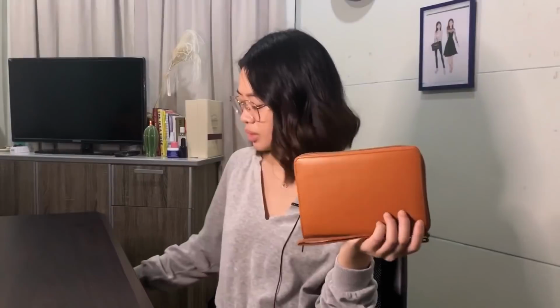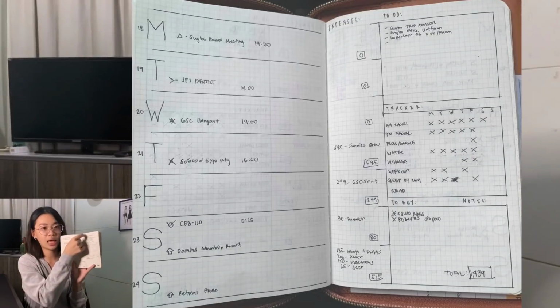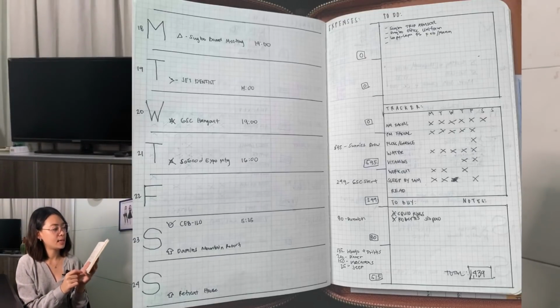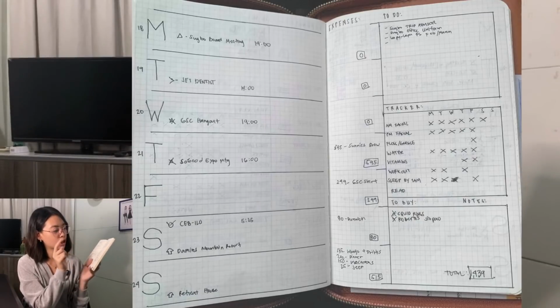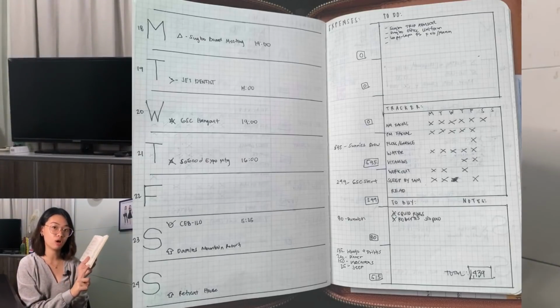I only started Moneyfy last March 2020. Before that, the entire year of 2019, I really bullet journaled. I actually have my bullet journal here. This was my 2019 bullet journal. I'm gonna put some screenshots, but basically this is my weekly activities. So everything I have to do, all my schedules and meetings are here. And then I have a little expenses column. And lastly, I have my to-do list, my habit tracker, and then I have a buy list and a notes section. And then later on, I would total all my expenses.